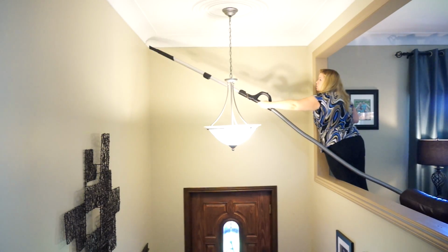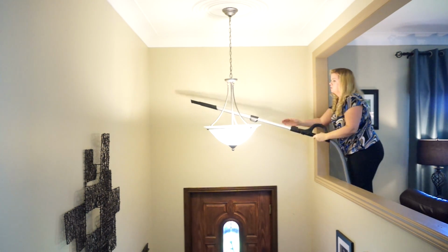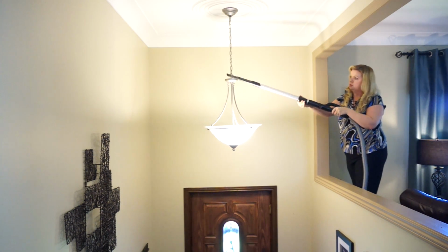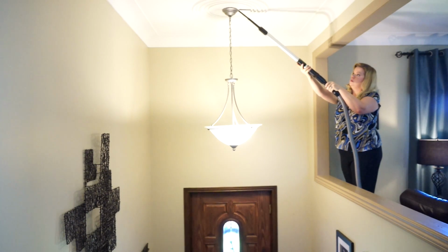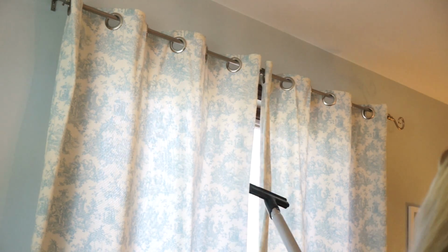Always when dusting or vacuuming your home, you want to start up high and work your way down. I've never been able to do this alcove here above the door without a ladder, but Rowenta has this built-in extender right built into the wand of the vacuum, so I was able to get all the cobwebs out from up there and all the dust and do the curtains.